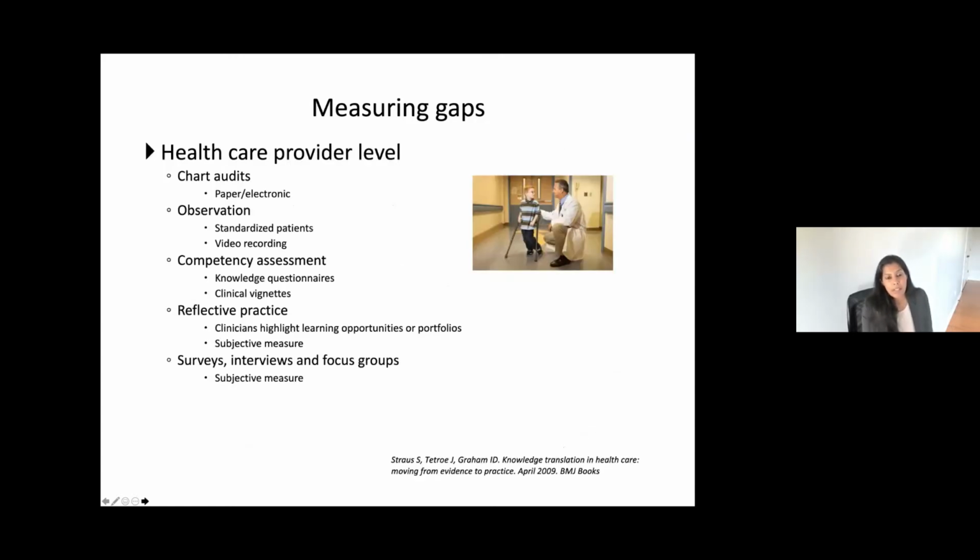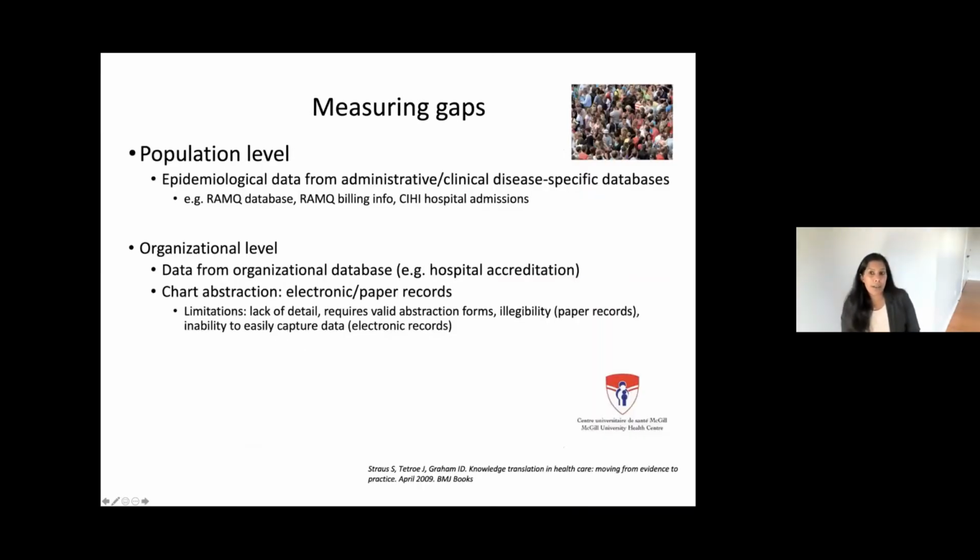Another way to measure gaps, sorry, I missed a slide, but you could measure gaps in different ways. You can measure gaps at the population level by using administrative databases to understand gaps in the care that patients are receiving. You could look at it from the organizational level by tapping into the organizational database, or looking at patient records, to understand what is currently being done in terms of clinical practice, what's currently being offered in terms of assessment and intervention, to understand what those gaps are like. And that will dictate how much work is needed in terms of changing practices with your KT intervention.